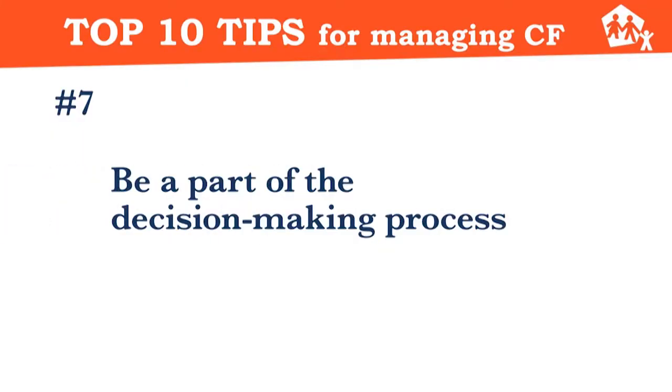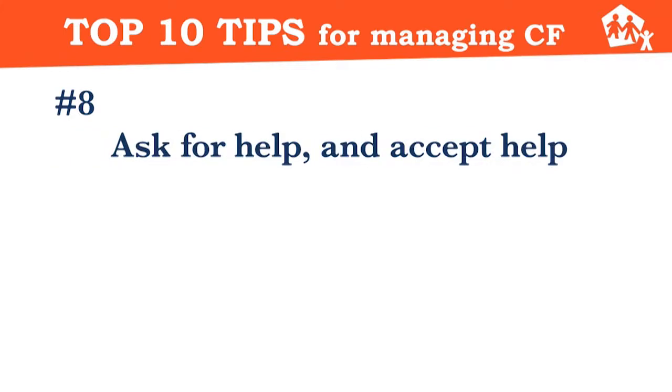Tip number 7 is to be part of the decision-making about your health and your treatments. It's really important to make sure that you understand what's happening to your health and why you need to do treatments, but also to give your opinion about whether a new therapy or treatment is going to fit in with your lifestyle. Being part of that conversation can really help motivate you to want to go home and start doing those therapies.